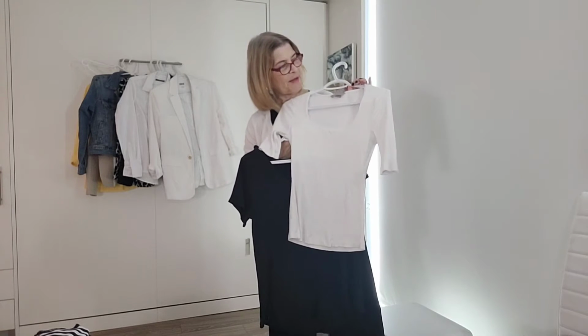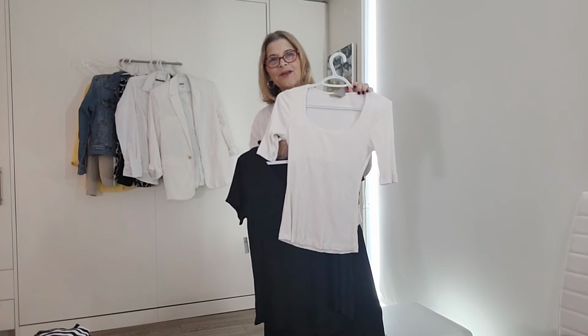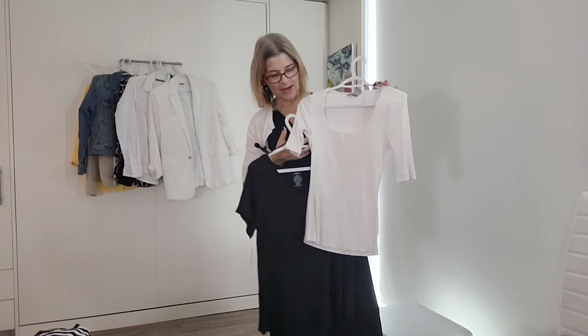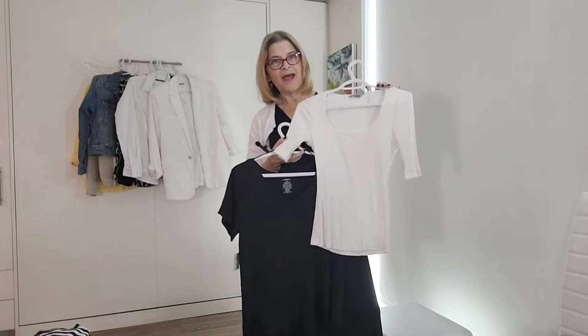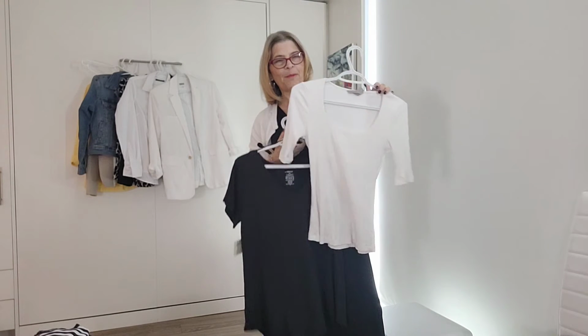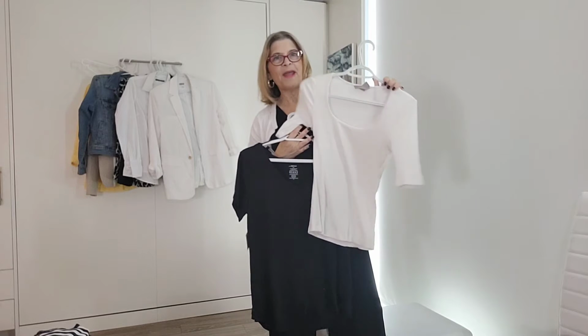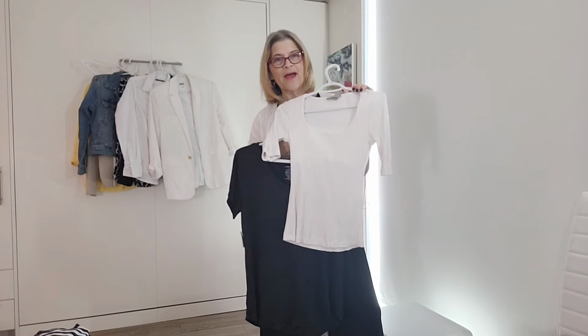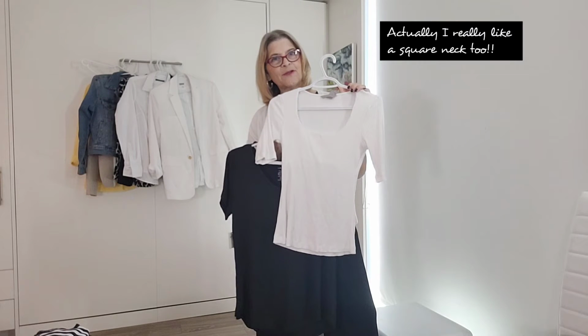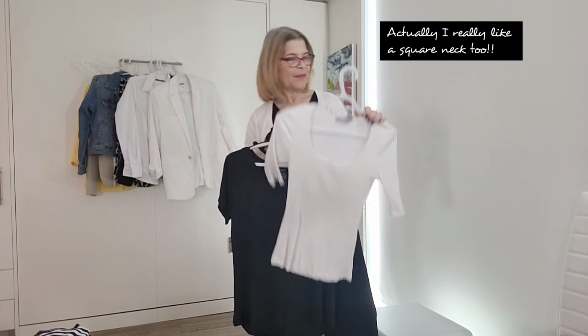Next, we have a white short sleeve t-shirt. Again, this one is a little bit elevated. It's not your basic cotton that you buy in the underwear department. It's got nice ribbing on it as well. And this has longer sleeves. They're about halfway, to your elbow length. Again, a scoop neck. I think it's the most flattering neckline. V-neck would be second, I would say. But I really like a scoop neck tee, especially in the summer.